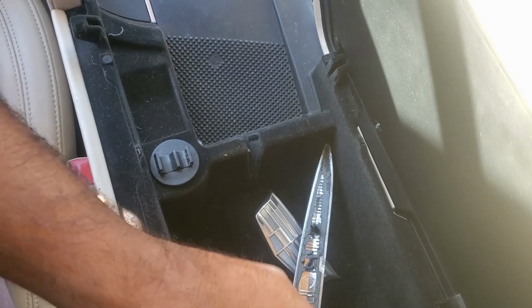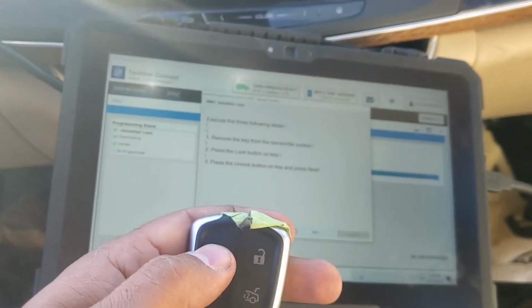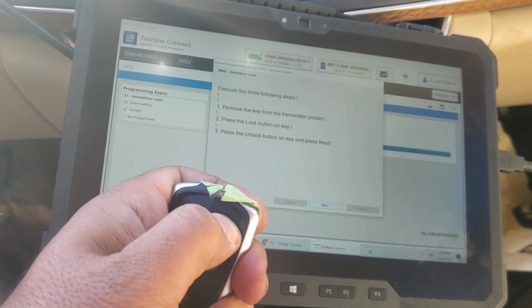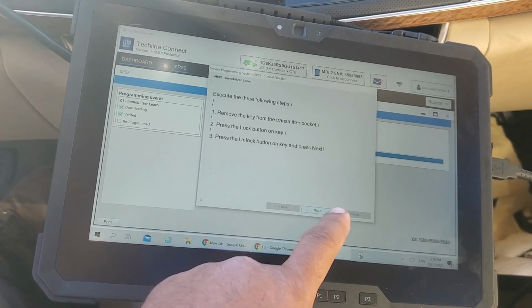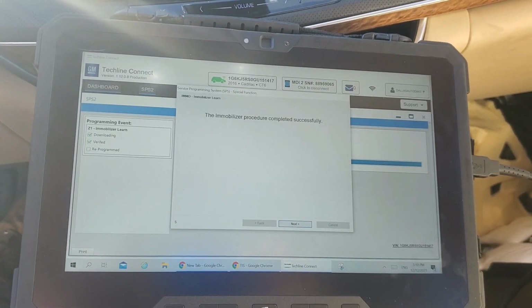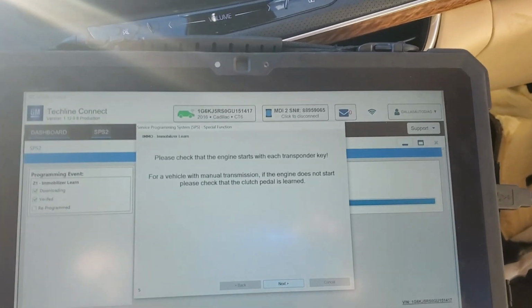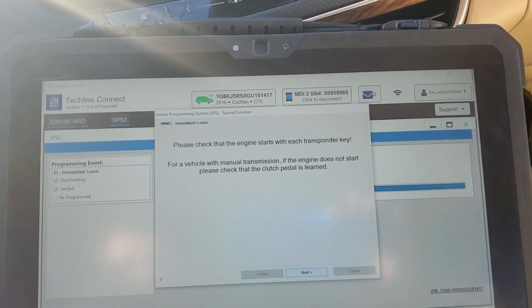Remove the key from the transponder real quick. Press the lock, unlock, and hit next. The immobilizer procedure complete, successful. Next. Check the engine starts with each transponder key.